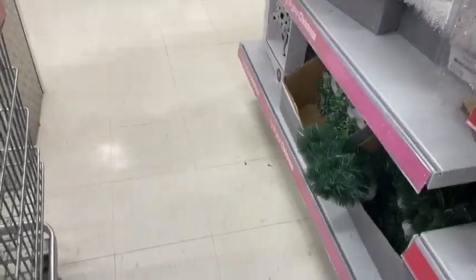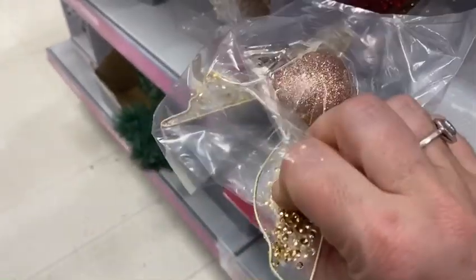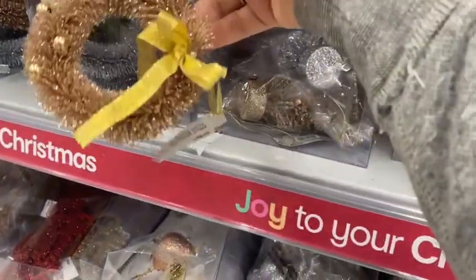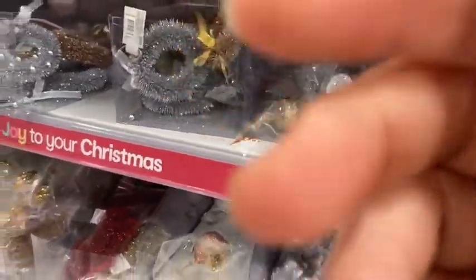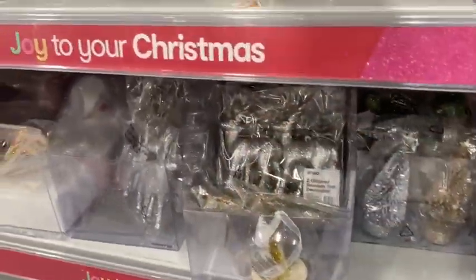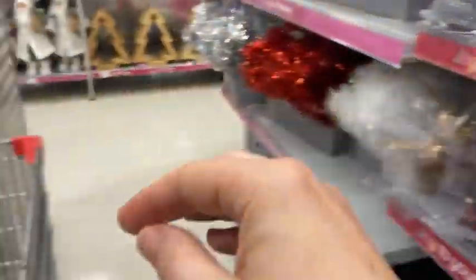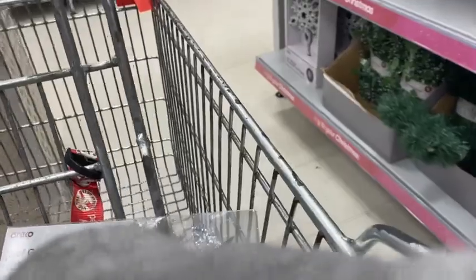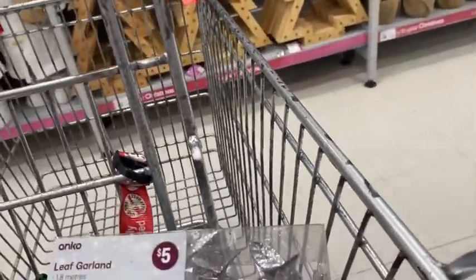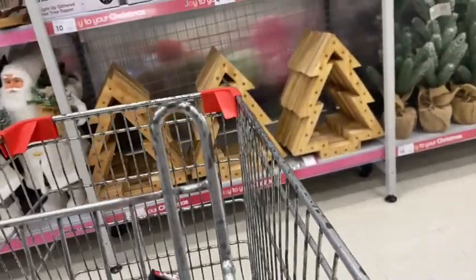As you can see, there's still not a bunch out. It's not full by any means, but there is quite a bit. This is a wee bird with some beads on the wings, and a little bottle brush wreath for $3. Most of the decorations range from $1 to $3, with probably the most of them being at that $3 price point, so very affordable. And they did have some things that I was looking for in this shop, which was great.